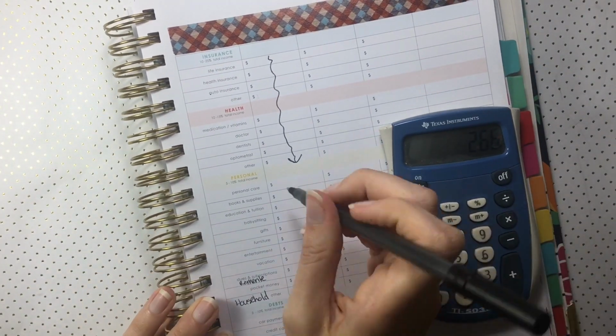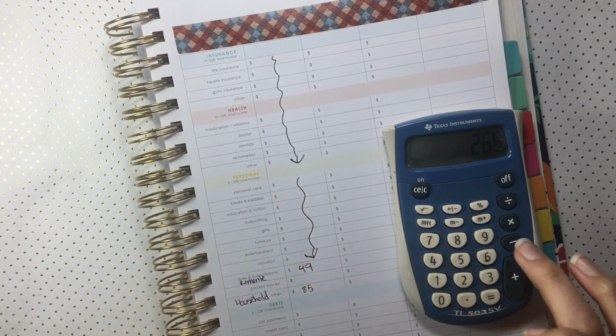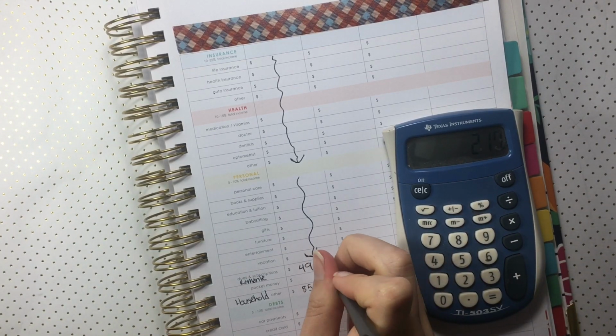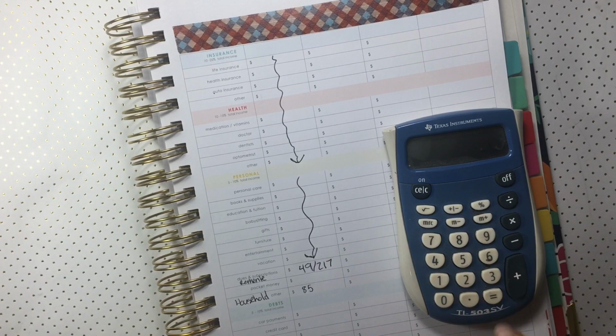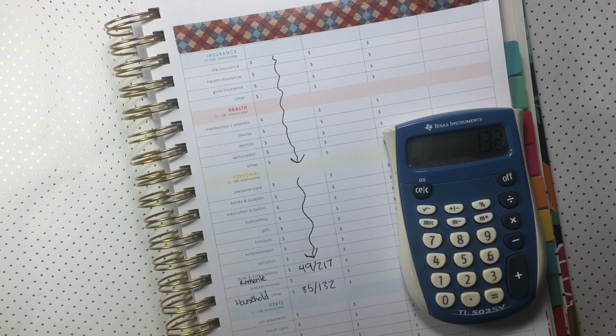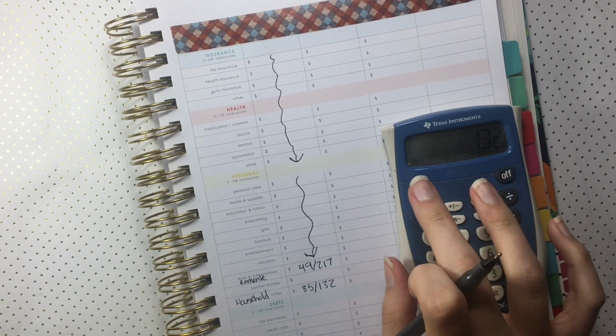So then I go through with my calculator and subtract the amount spent from the amount earned. At the end of the first week, I had $132 going into the second week of the month.